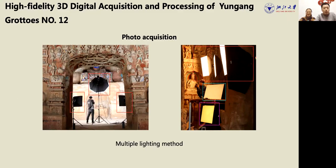The shape of the statues in the grottos is complex. The unevenness and occlusion on the surface of them will cause uneven illumination, which requires flexible adjustment during the installation of the light. Therefore, when the lighting condition changes, the color chart should be taken first to correct the color of this group of photos.